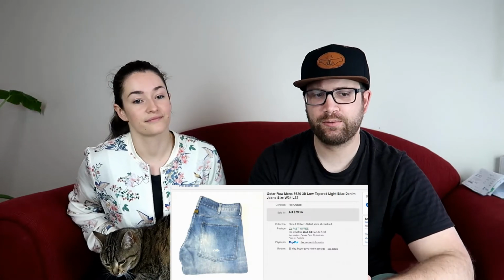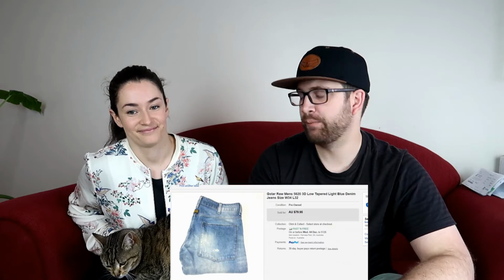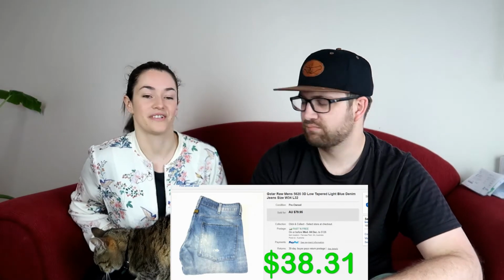The next item was just a pair of G-Star. You see us pick up G-Star jeans all the time. These ones were the 5620 low tapered. We picked them up for $15 and we sold them for $69.95, which left us a nice profit of $38.31. Awesome. Go G-Star. I want to talk about more cassettes.